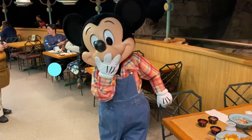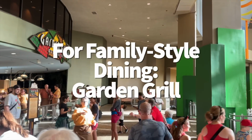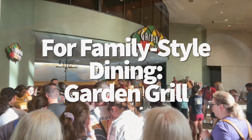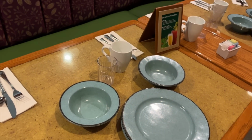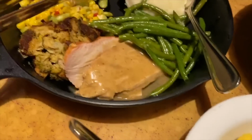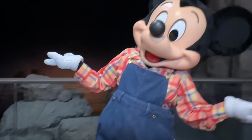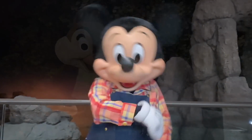Heading over to Epcot for family-style dining, let's all say it together, Garden Grill. Yep, it's a restaurant with a slowly spinning dining room, which is so cool, and I remember it being so cool even when I was a kid, when it wasn't the Garden Grill back then. It was a completely different restaurant, but still so cool. There's unlimited mac and cheese here. Mickey Mouse is in overalls. I don't know how else you want me to pitch this to you. That should check off all your dining requirements right there, but I'll try to further convince you anyways.